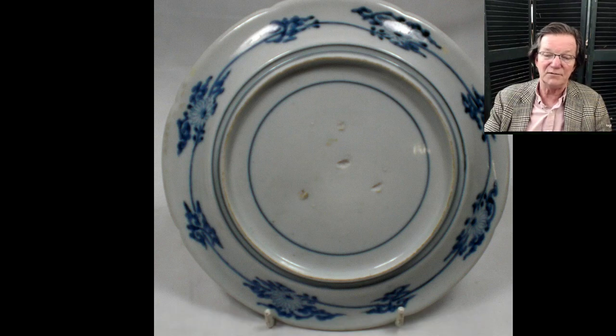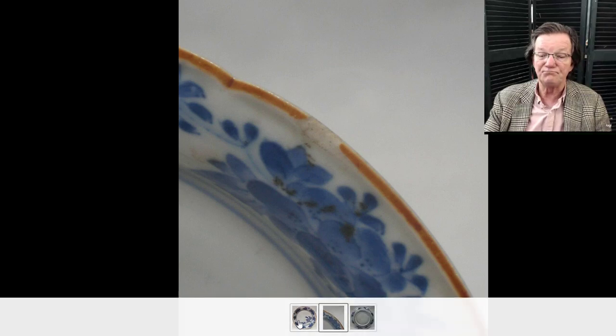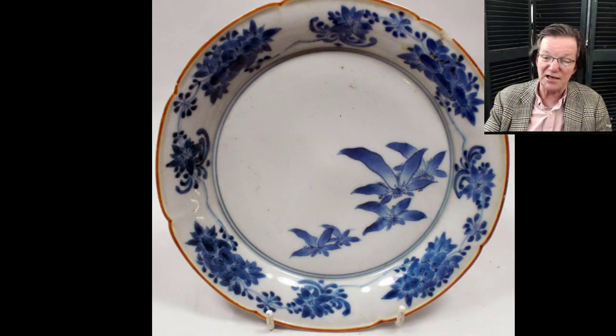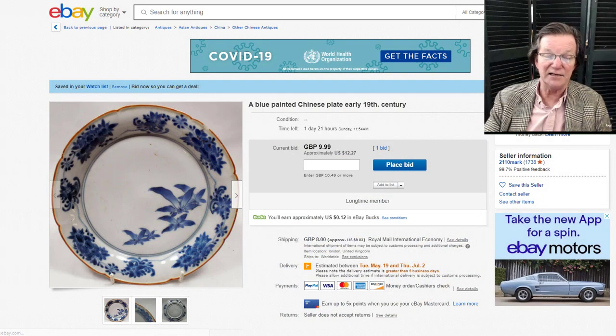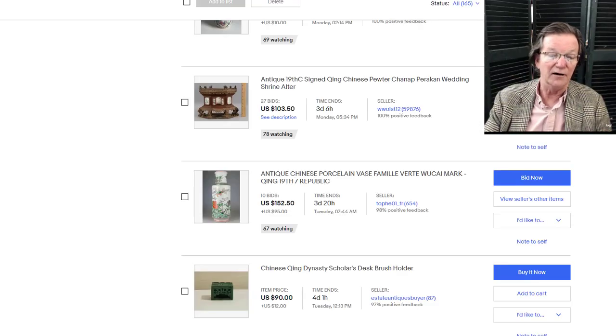Nice looking, probably 18th century back, Y-shaped spur marks and all that business. And here's the rim. Oh, there's the fire department going by. And we'll see how that goes. So if you collect Japanese Arita and you like a nice early one, this is it. It's not 19th century. I believe this is an 18th century one. And it closes on Sunday. So check that out.